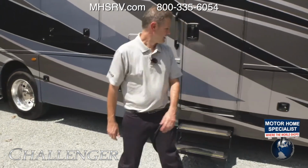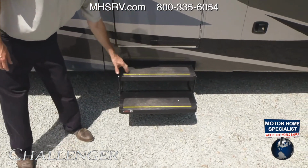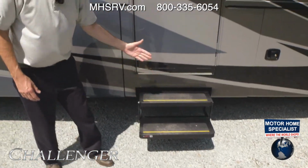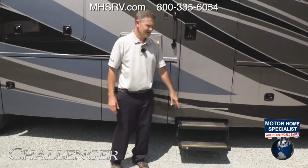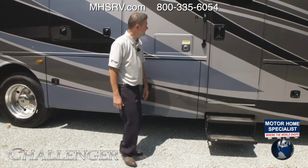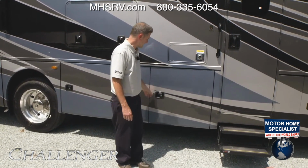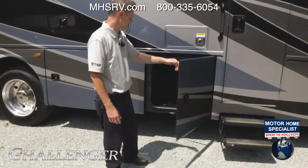Pretty clever, huh? The step, there's a switch inside where you can hit the step switch, and that way the step will stay out like this, so when you come in and out over and over, the step won't go in. And then when you do start it up, if you forget to flip that switch back, that'll automatically go in for you. We do have exhaust for our furnace. Your propane needs to be on for that. We'll show you a little more about propane when we get to that section.